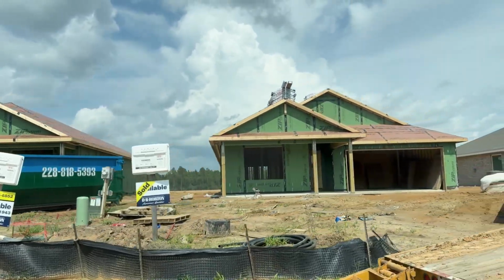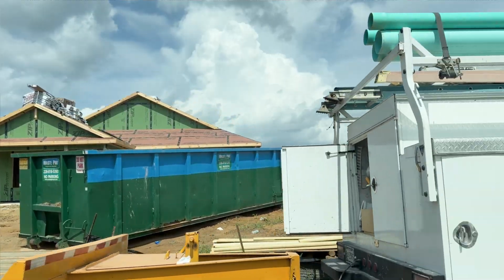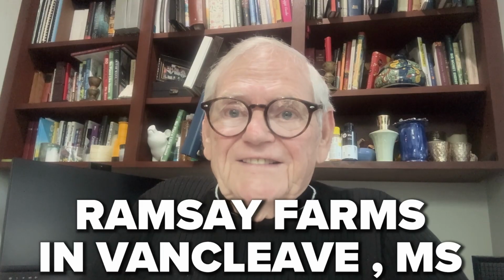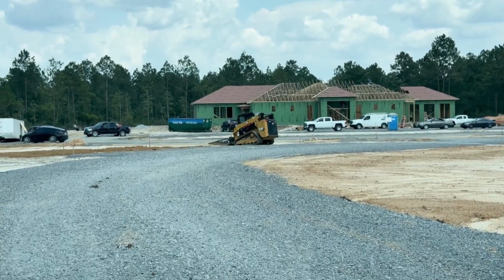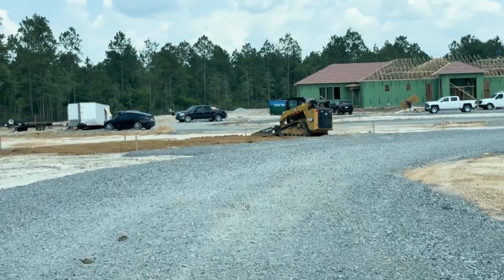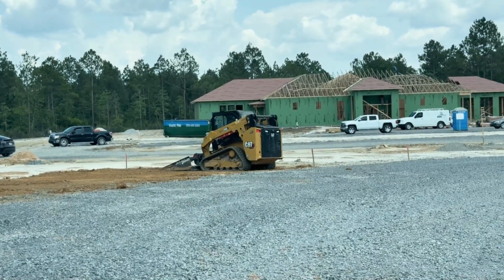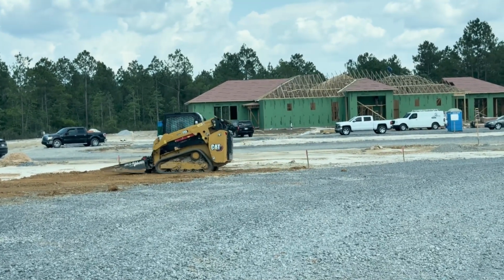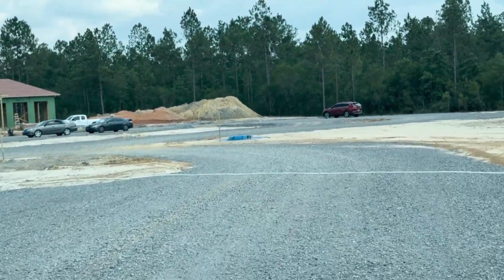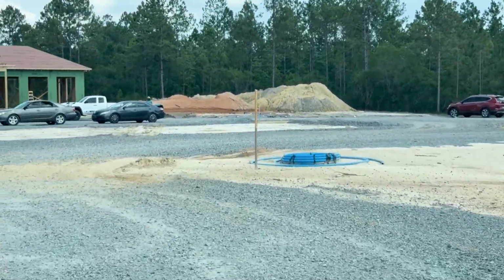Today I want to take you back to a community that I've talked about before, but there's a reason I'm coming back. It's called Ramsay Farms, and it's right here in Vancleave, Mississippi. When I first showed you Ramsay Farms a month or so ago, it was just in its very beginning stages. Not too many homes were built. Streets were being developed, and you had to use your imagination just to see exactly what in your mind's eye the subdivision was going to look like.